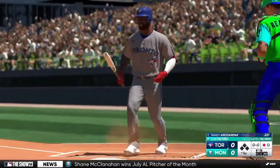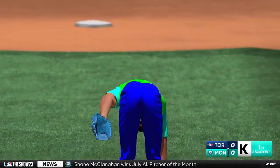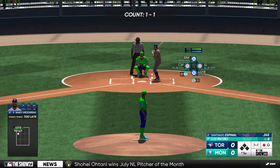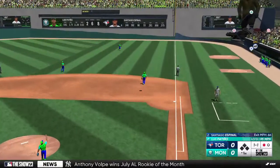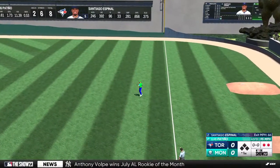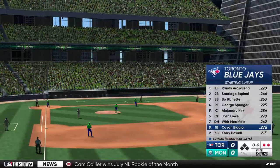And a swing and a miss, and there's one down. Now here is Santiago Espinal with just one hit in 9 at-bats so far in this series. In the air, right field. Gallo moves towards it. No trouble here, puts it away for the out. And there's 2 down. Let's take a look at the lineup for the Blue Jays.